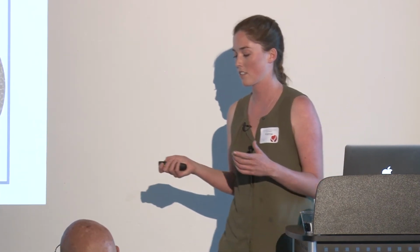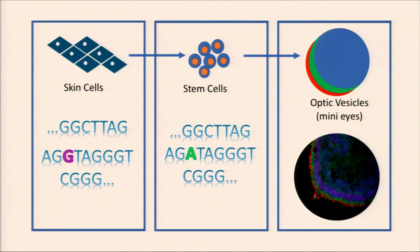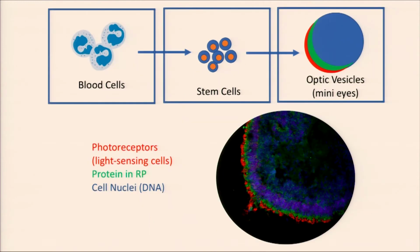So to summarize, we have the technology to take a patient's skin cells, produce stem cells, produce retinal cells, and precisely gene edit that patient's cells. Like I said, not only can we make one cell type at a time, but we can actually produce entire small tissues in lab to study several different cell types. And in addition to using skin cells, ourselves and other labs are trying to look at those mononuclear blood cells that have DNA to figure out how to make stem cells from that and go on to make cells for potential cell therapies.